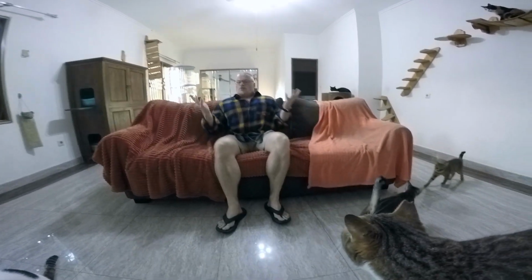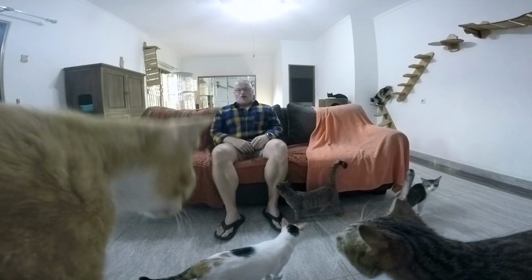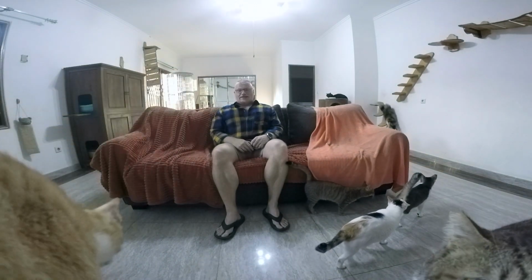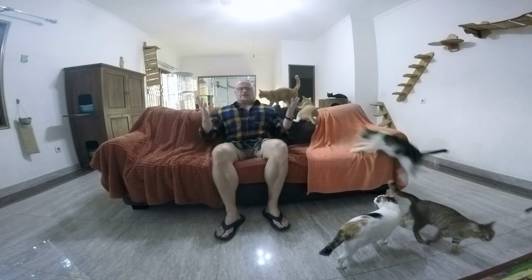Welcome to the cat room. At the moment, most of the cats are behind the camera or on the camera. It'll be really interesting to see if they knock it over or not. But this is our cat room.